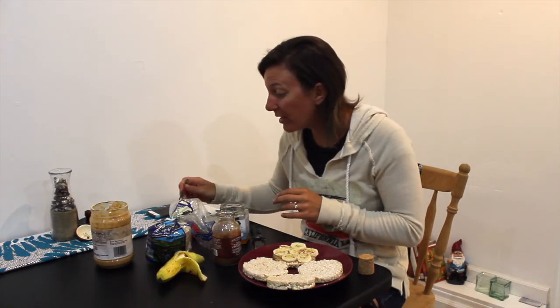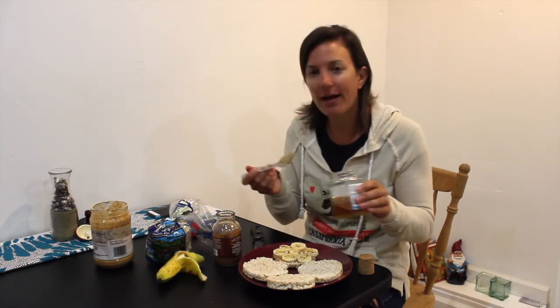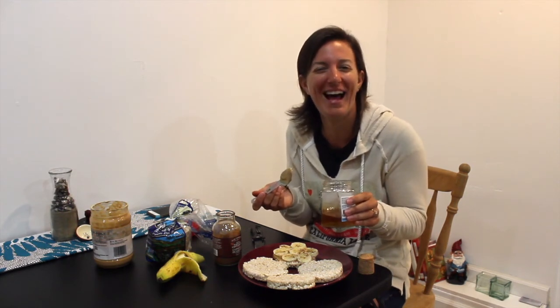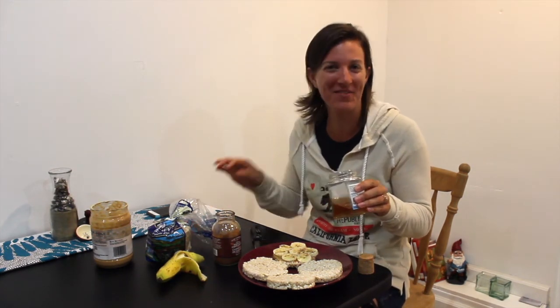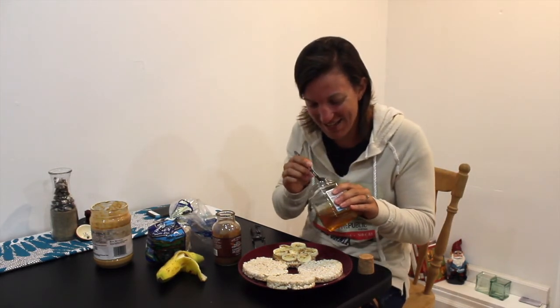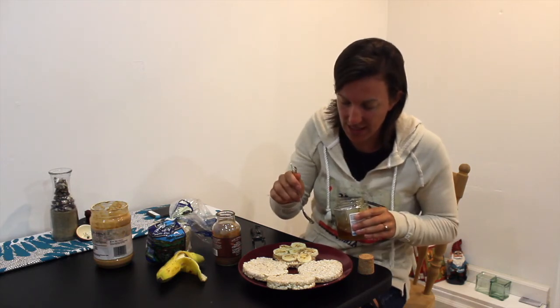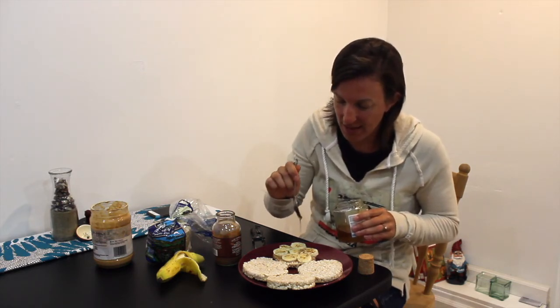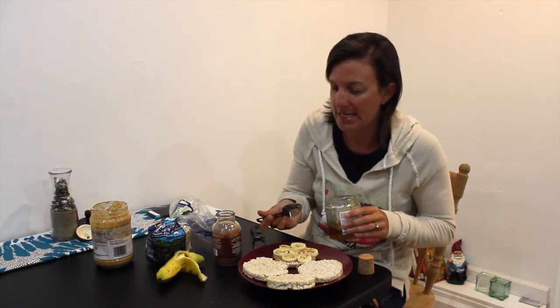And to top it off, you don't have to do this step, but to top it off, I have a dirty peanut butter spoon. Don't really want to put that in the honey, so Drew's getting me a new spoon. Thanks, Drew. So then we're just going to put a little bit of honey on top of the rice cake like this. And that is a delicious sweet treat.